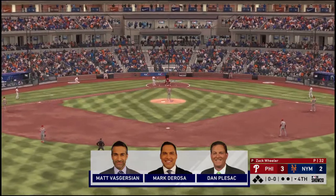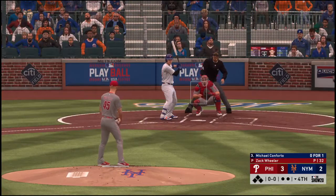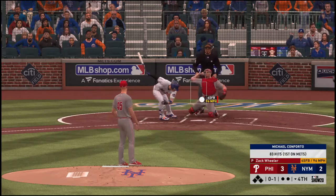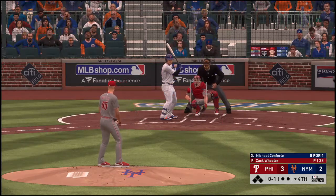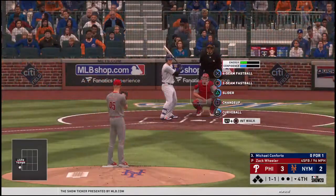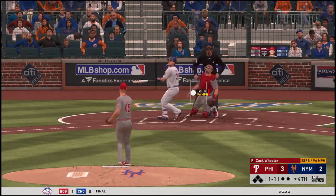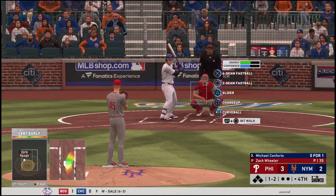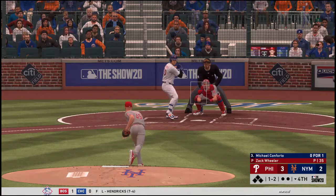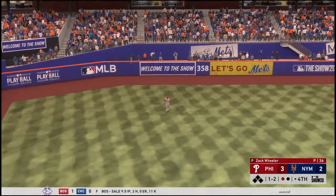With Mark DeRosa, Dan Plesac, Matt Vasgersian as Michael Conforto digs into the left side of the batter's box to start things out. Called a strike on the outer half, 0-1. And he just misses inside with the fastball there. From the windup, the 1-1 pitch. To 1-2 now. That's lifted the other way out to left. McCutchen is under it. 1 out.